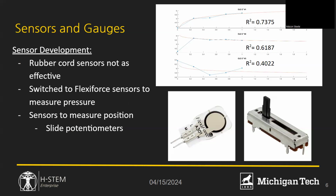For sensors and gauges, what we discovered last semester is that the rubber cord sensors that we had been experimenting with were not as effective as previously thought. Based on the graph on the right here, after 3 trials conducted over 3 weeks, the R-squared values of our fitted data of the measurements went down significantly. This is due to plastic deformation in those sensors, which means that their sensor profile is not the same every time we run a test, which means they're not going to be super effective at taking data.